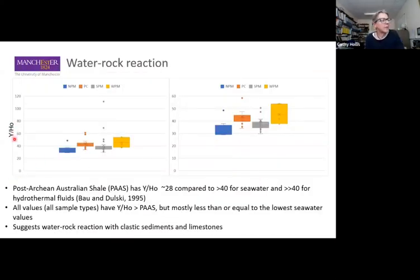And then finally, the Y/Ho ratio can also give us some indication of whether there's been interaction with the shales. If there's been a lot of shale interaction, we'd expect a Y/Ho of around 28 or so, whereas a marine carbonate or seawater signature would be greater than 40. And any hydrothermal fluids we see would be significantly greater than 40 for that ratio. Most of our data is falling at the low end of the marine carbonate range, suggesting definitely water-rock reaction with the limestones, but potentially some limited interaction with the clastic sediment as well. And that's just plotted here. I've just expanded the plot here to show that in more detail.